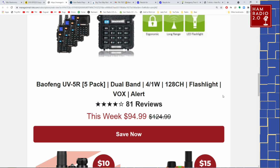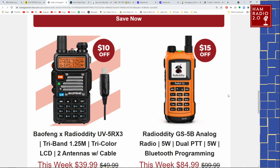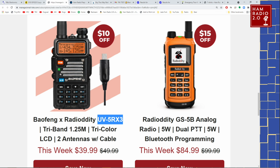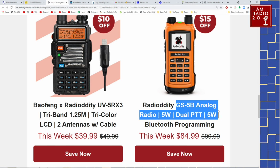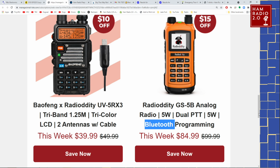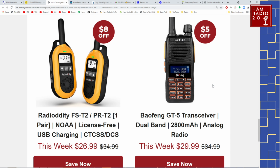They've got a UV5R 5-pack for $94.95. Great for you and your friends. UV5R X3. This is their tri-band version. I'm going to be reviewing that radio soon and testing it out. This GS5B analog radio is programmable from an Android app on your phone via Bluetooth. $84.99. That's a good price on that. This is cool because it charges via micro USB, so you don't have to have a proprietary desktop charger or anything like that for it. You can charge it from any micro USB cable that's out there.